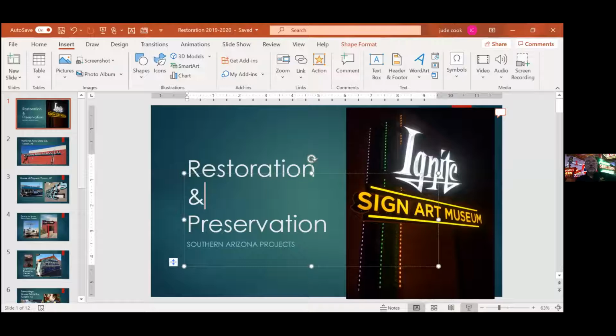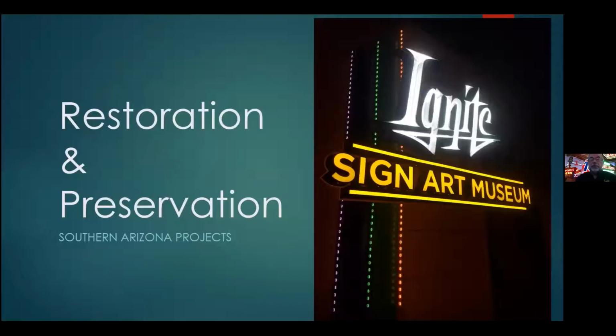Okay. So I'm going to address what we've been doing here in Tucson. Can you folks hear me? Yes, loud and clear. Very good. Most of the work we've done in Tucson over the last year and a half or so has been signs that have come down because of road widening. And then I've got a few that came down because of construction or because the businesses closed up.